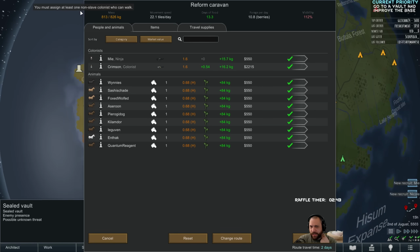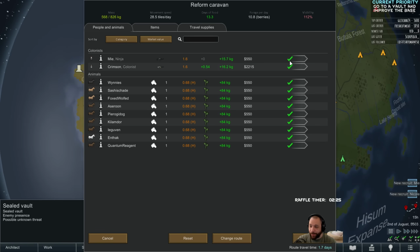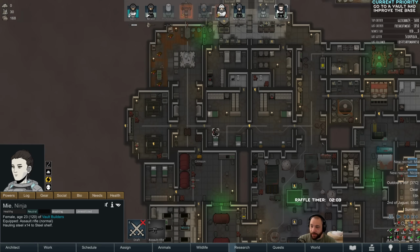You must assign at least one non-slave colonist who can walk. Yeah, I have got two of them. Yo, what the hell? I don't think I'm caravanning anymore. I don't know what happened. Let's try this again. That's super buggy. Reset. Reset. Game, you okay? What happened to the things I wanted to pack? All right, just cancel. Let's try this again.